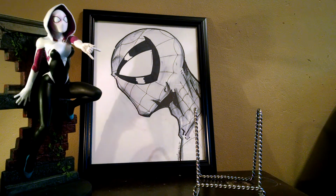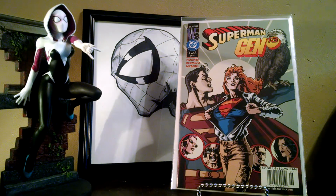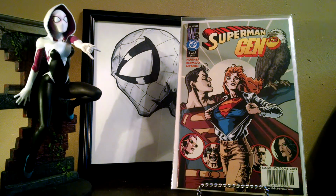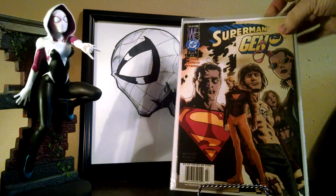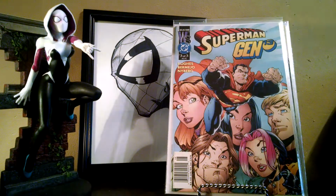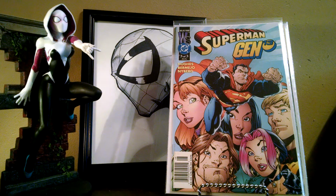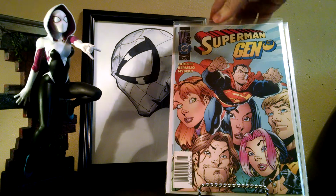Then I grabbed these. Superman Gen 13 number 1. Number 2. Number 3. Number 3 is a J. Scott Campbell cover. One thing interesting about this is it's actually an Adam Hughes story, so it's pretty cool. There's no art from him in it, but it's definitely his story.